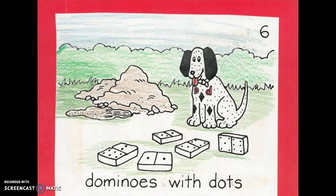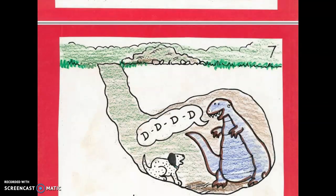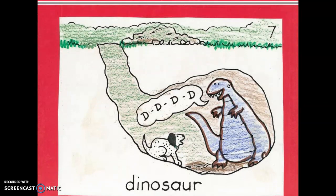And then he kept digging. Ditto dived back into the ditch. Digging once more, he discovered a set of dominoes with dots. Ditto dragged them to his doghouse and set them next to the dishes, the dimes, and the doll. Would Ditto dig deeper? Yes, he would.